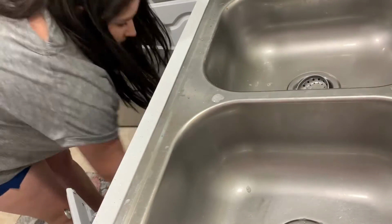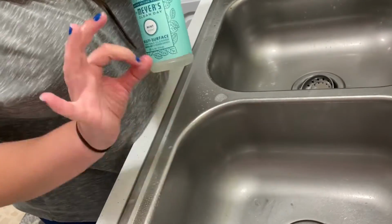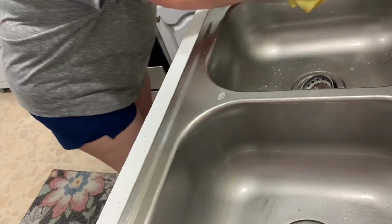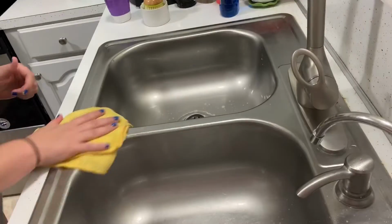Now I'm going to go ahead and get out some multi-purpose cleaner. I do use the Mrs. Meyers in the mint smell. I absolutely love it. My husband hates it. I just kind of use it whenever he's asleep now. It is a really nice scent. I did get it at Target. I would definitely recommend it.